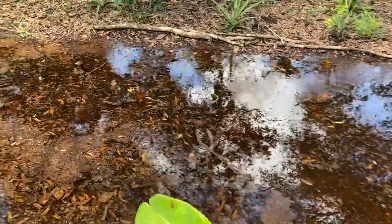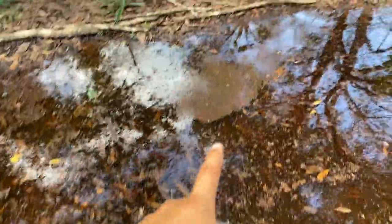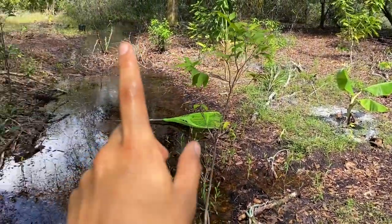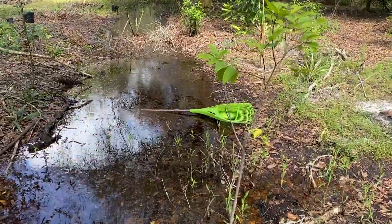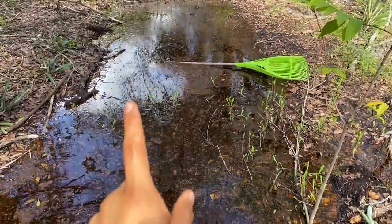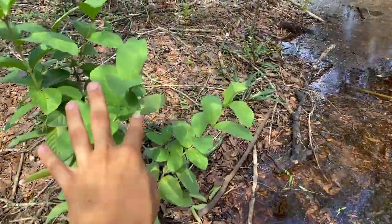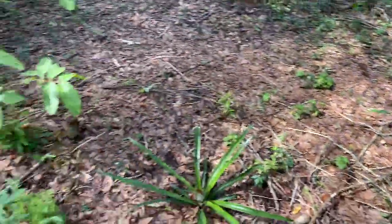Now, it's all about planting certain species that won't be affected by standing water, because there are some plants and fruit trees that do get really upset if you have this amount of water. For example, papaya is something that you can't really plant in this type of area. You cannot plant a papaya right here. The papaya would already be dead.